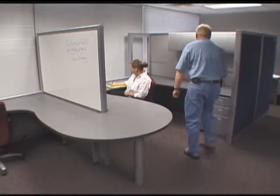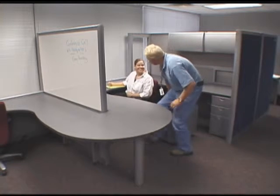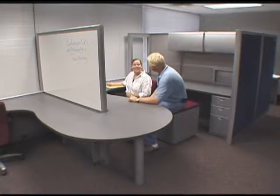Each station really didn't have enough room for side chairs across from it, so we did some pedestals that have cushions on the top that were mobile, that they could wheel out and someone could have a seat right on the top of their drawer unit.